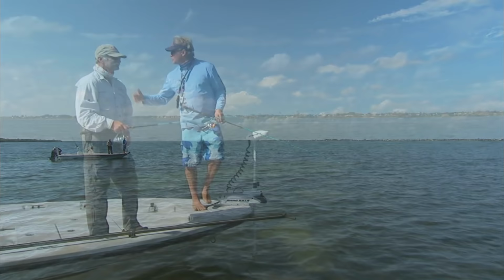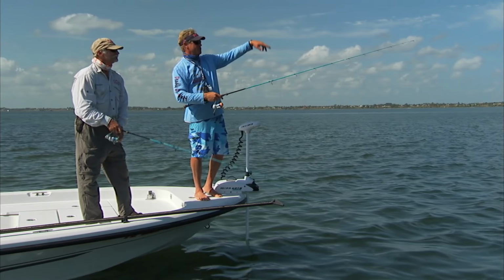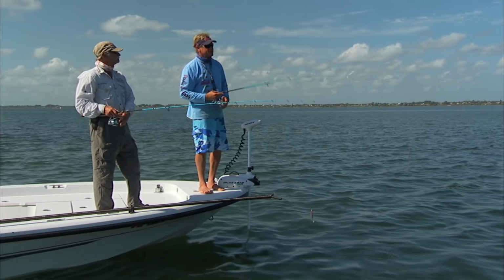We've moved positions. You can see that wind was absolutely howling on us. We had a squall coming up on us, so we moved way north, came up about 15 miles north here near Fort Pierce. Let's see what we can do up here. Actually turned out to be a real nice day. It's turned out beautiful now, isn't it?